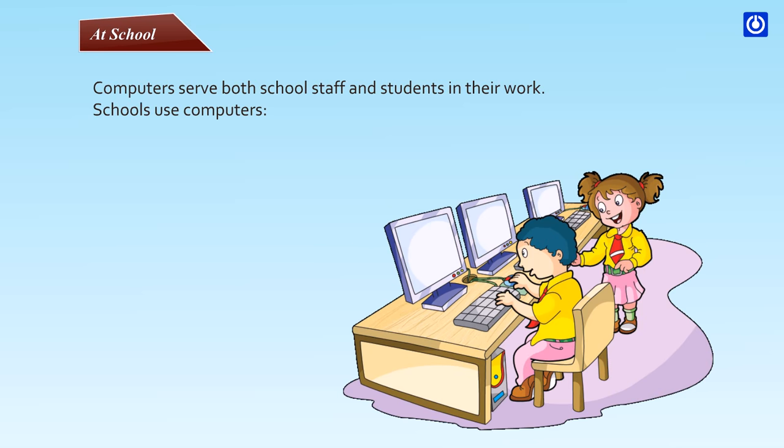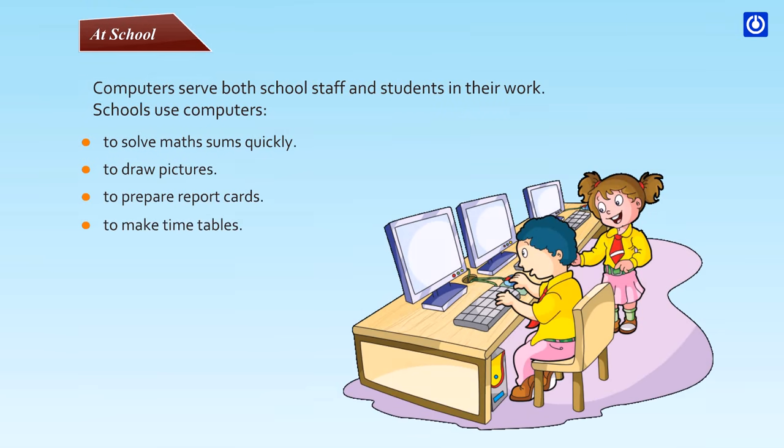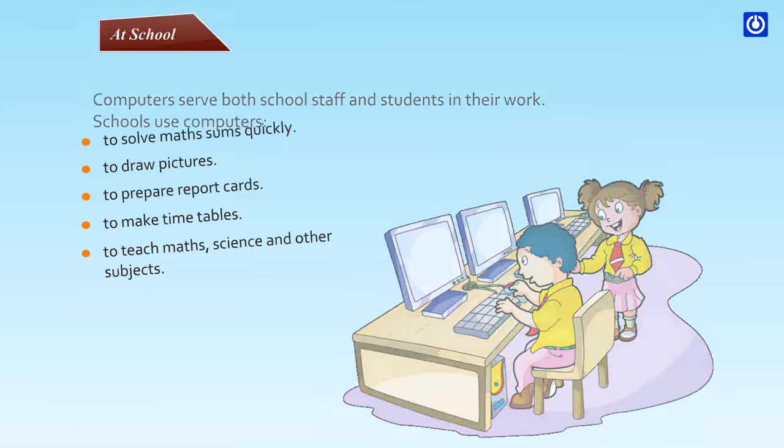At school, computers serve both school staff and students in their work. Schools use computers to solve maths sums quickly, to draw pictures, to prepare report cards, to make timetables, to teach maths, science, and other subjects.